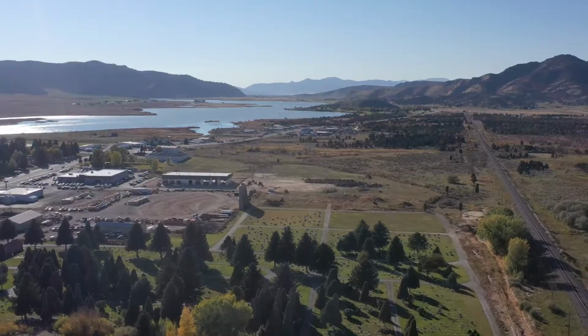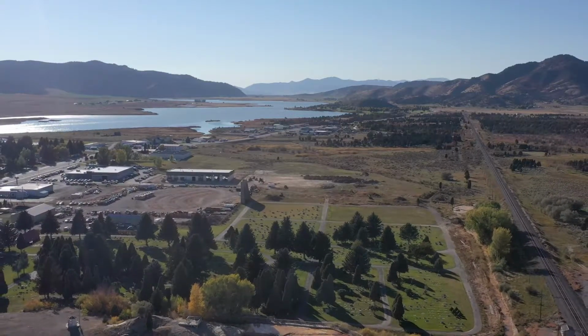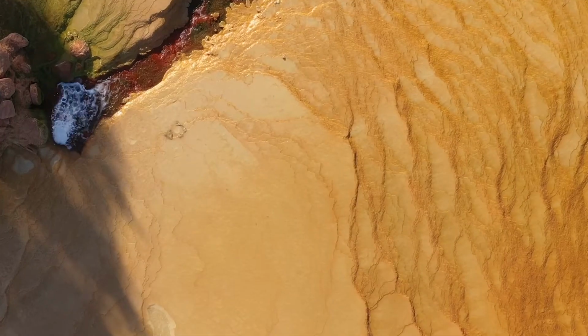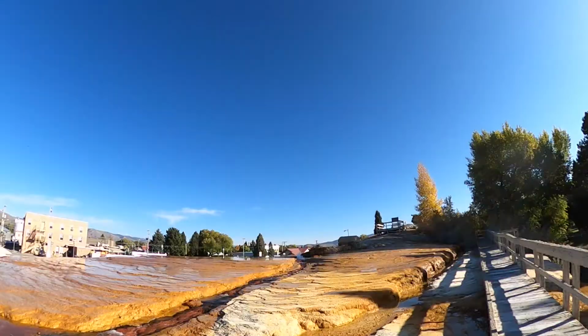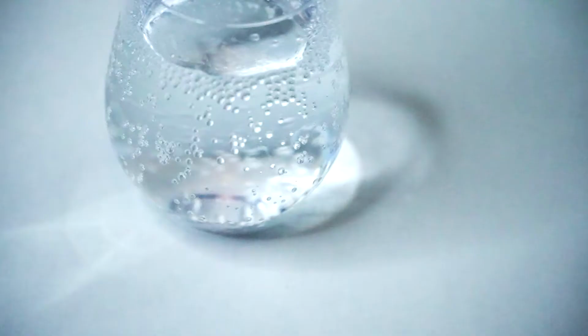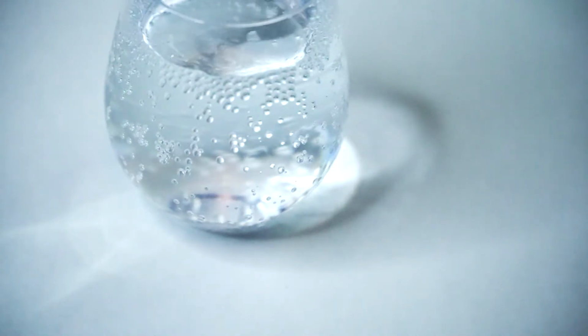The rocks for miles around were described as being of the Soda Formation, which consisted of mounds of rock created by mineralized water. Warm and cold springs abound in the area. And early on, it was discovered that some of the water was naturally carbonated, hence the name Soda Springs.